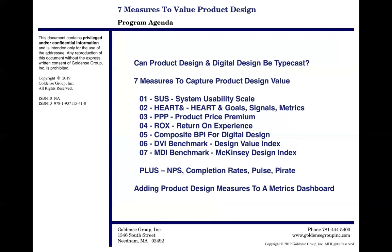They cover quite a range. The first 2 measures, SUS and HEART, are mature but flexible ways to assess design quality and robustness. They can be applied from the beginning of product planning and design throughout the product lifecycle.